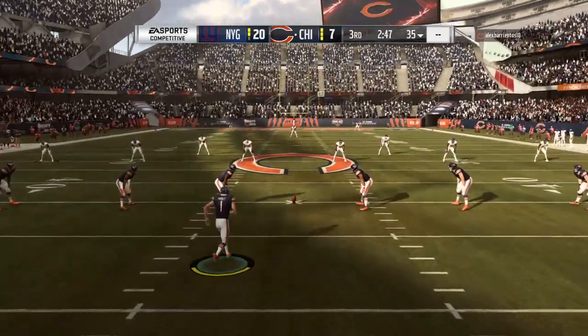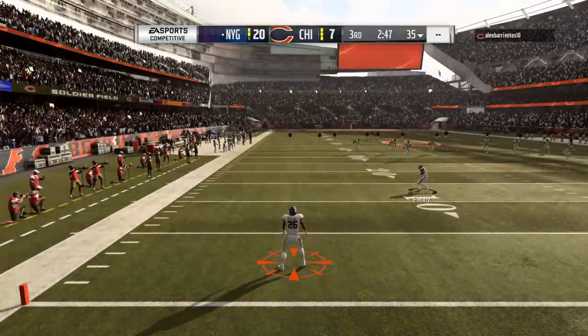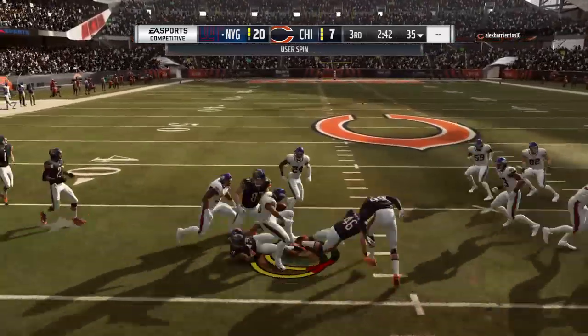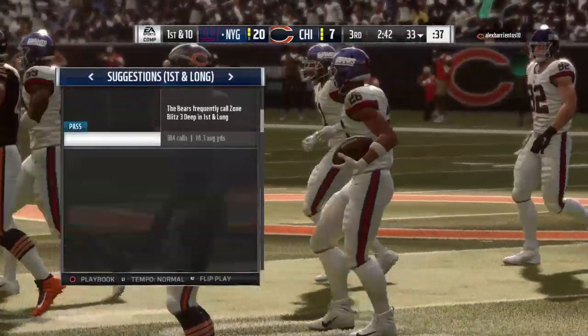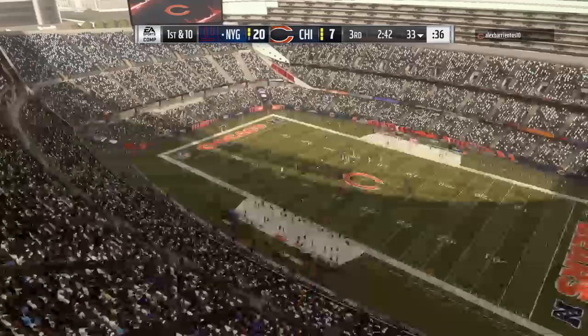Here's Parkey now set to kick it away. This is taken at his 4. Oh, leaves him behind on the spin. And a good effort on the return there. Gets him across the 30 to the 33-yard line. Here's the Giants offense now getting set to start the 3rd quarter.